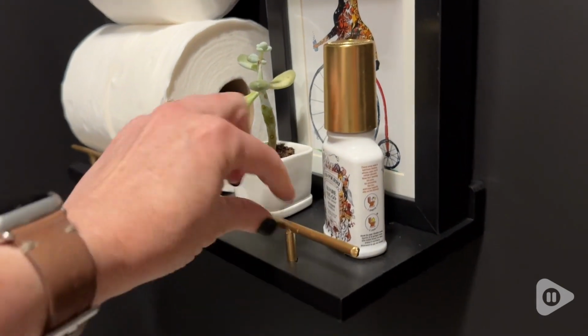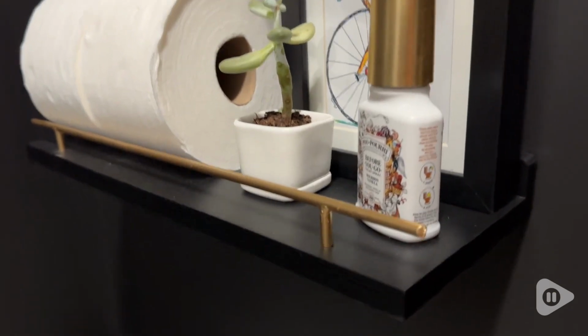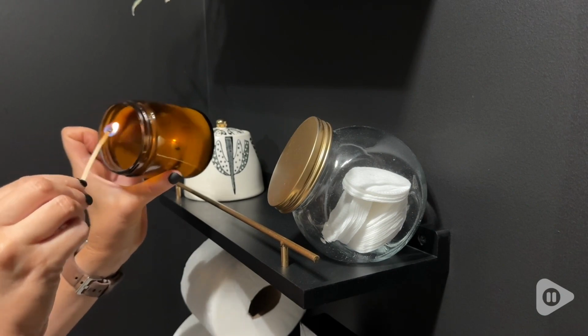These shelves have been really sturdy, and I like that you can remove the gold bar to make it easier to dust them off. I always like to have a candle burning in my bathroom when friends come over to make it smell extra good, and it just looks so nice. But that's just my point of view.